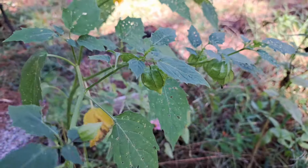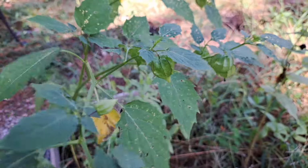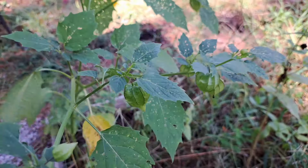I have no idea how this big old ground cherry got in front of the garden shed when I didn't plant ground cherries anywhere close to here. So that's a treat and a surprise.